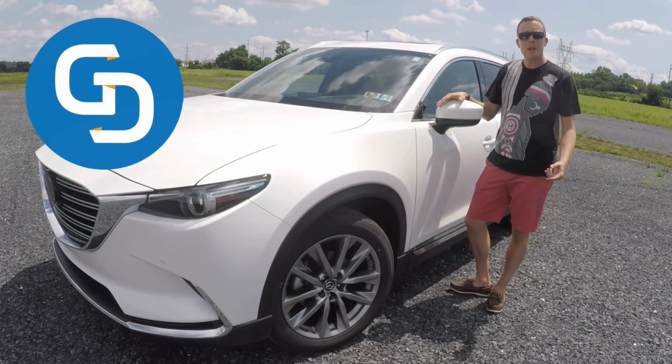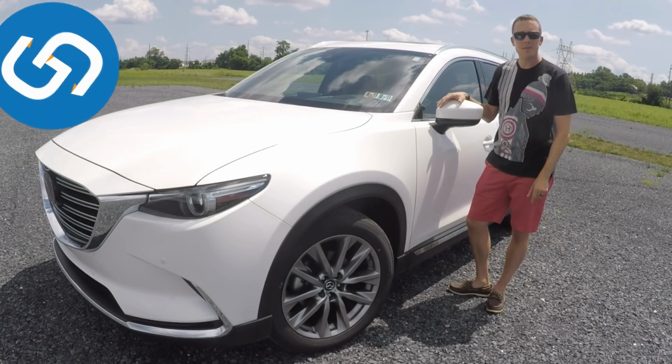Today we are taking a look at the Mazda CX-9 Signature, so let's take a look.